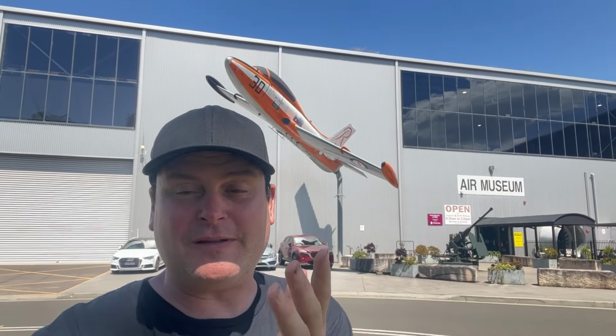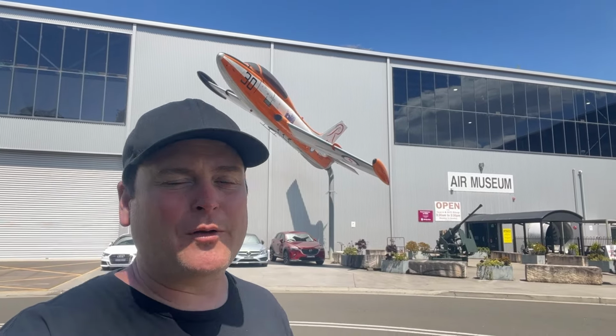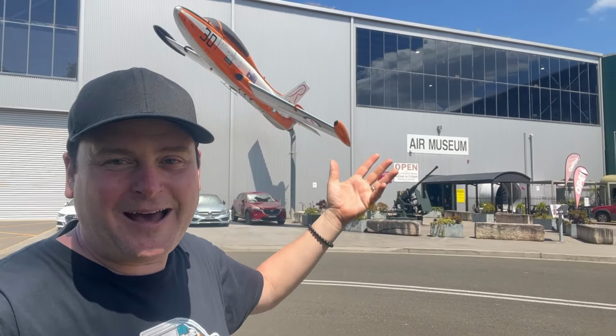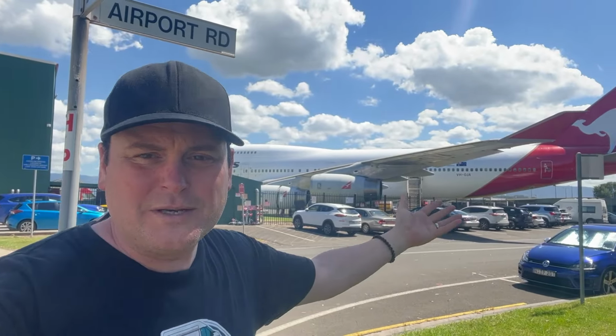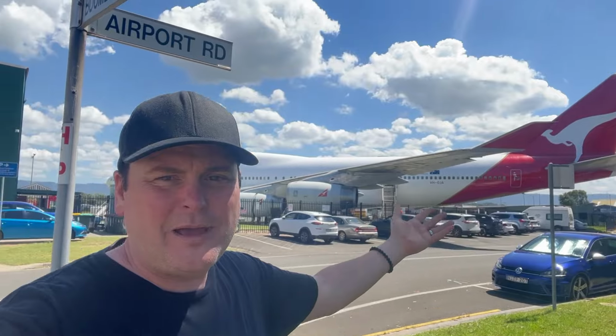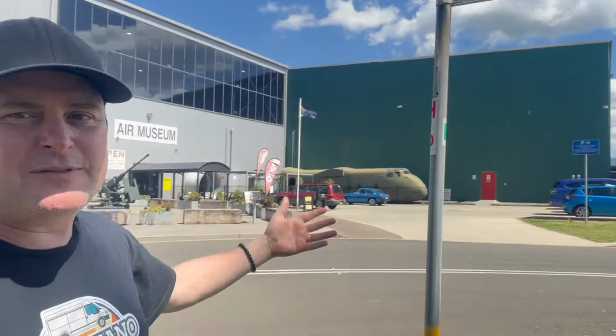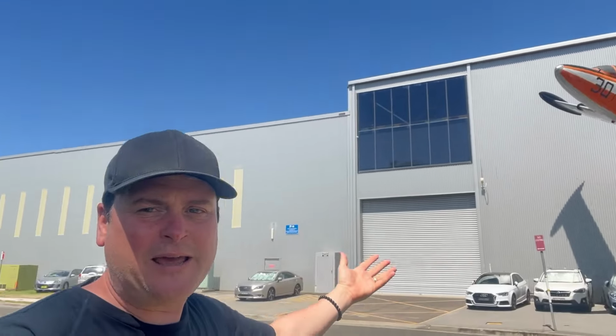So we've just arrived at the Air Museum. We're about to go inside. We're not sure if it's dog friendly, so we'll let you know soon. Otherwise, we'll just go in one at a time. But wow, what you're greeted with is crazy. You've got this plane flying past, and then you turn around and you've got a Qantas plane right here. Look how huge this is. You can actually walk through this plane also, and everything else is in this huge hangar. So we're gonna go in there and check it all out now.